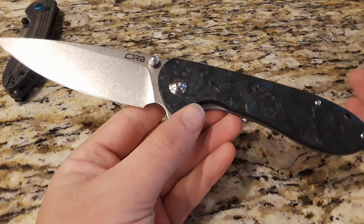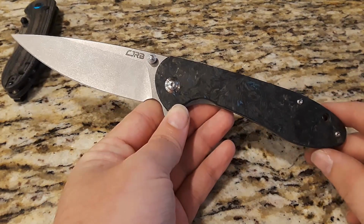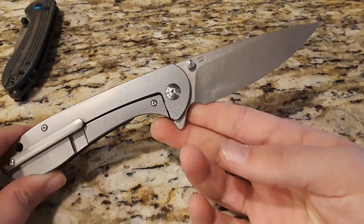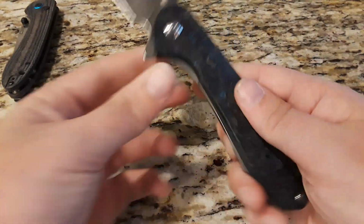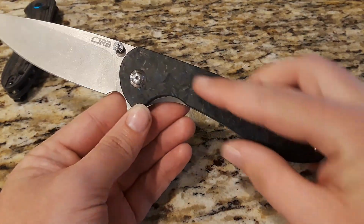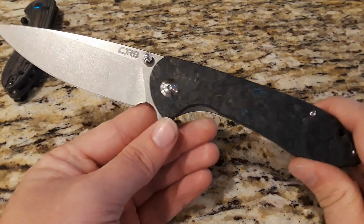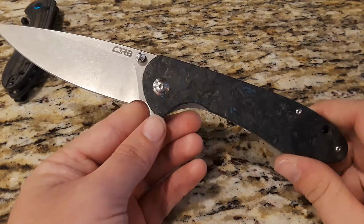So this is also a White Mountain Knives exclusive. This is the large Feldspar. This is the flipper frame lock version. I was so excited about this knife. There's so much that I want to love with this knife. It's got the blue fat carbon. I wish there was more blue. That's one of the reasons why it's going to be placed lower. But this knife, honestly, was kind of disappointing to me.